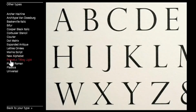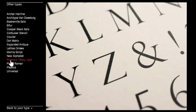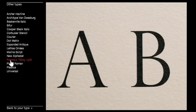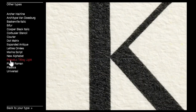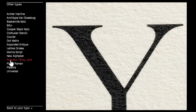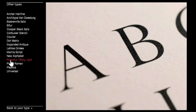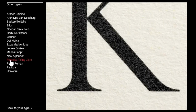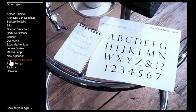Perpetua Titling Light was designed in 1928 by Eric Gill and is a font influenced by Roman stone cutting, with a very measured differentiation between its thick strokes and thin strokes, and with delicately bracketed period serifs. If you're a quiet, old-fashioned sort of person who would secretly prefer shod stability to barefooted liberty, Perpetua Titling Light is your type.